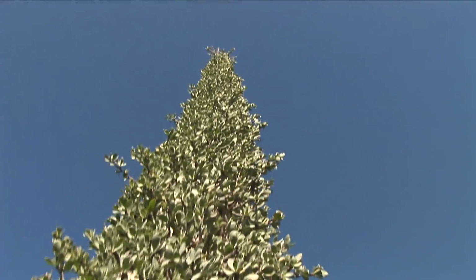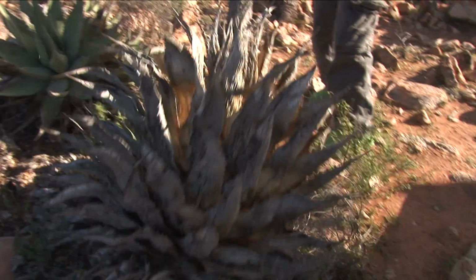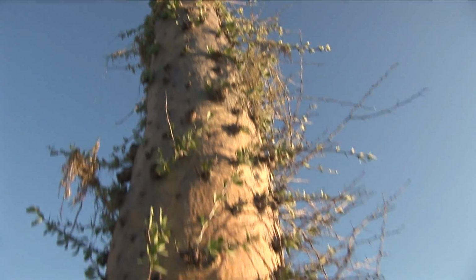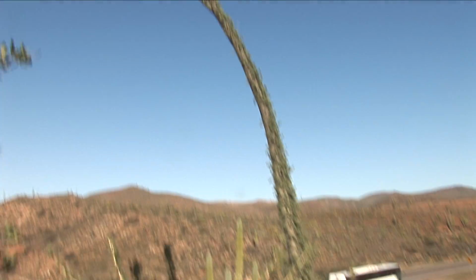And noticing some similarities to pictures in their own books back home. The truffula trees. Doesn't it look like it? They say Dr. Seuss was inspired by these boojum trees. This is the only place in the whole world that you will find these. Except maybe on the pages of a Dr. Seuss book, that is.